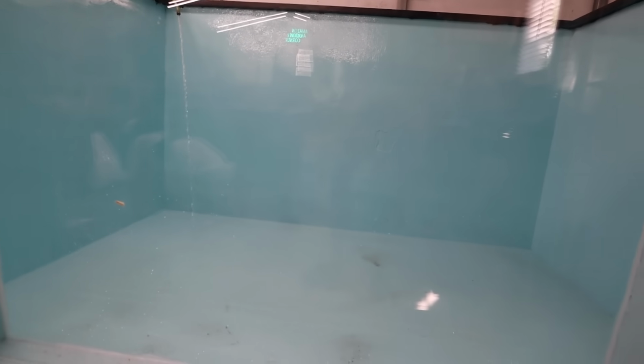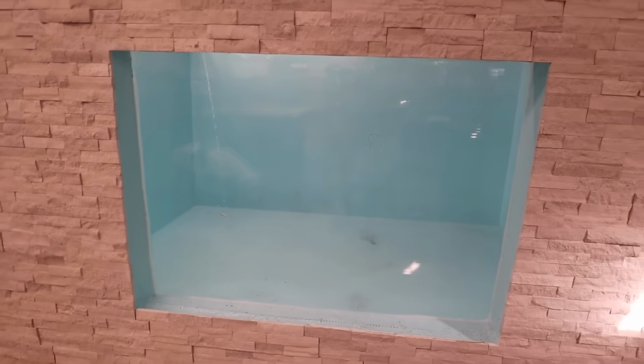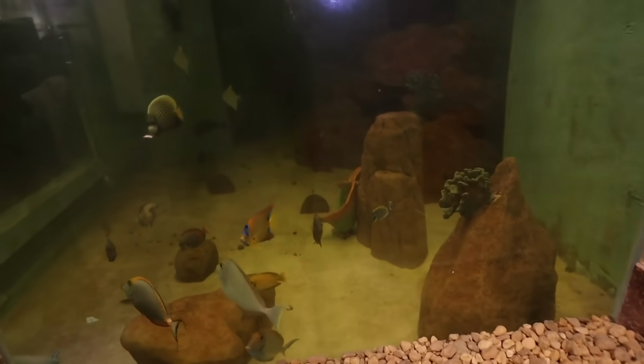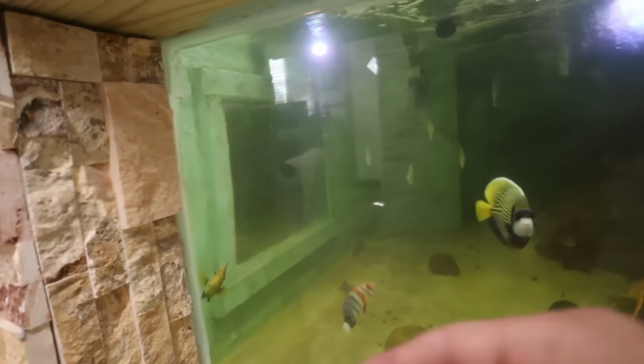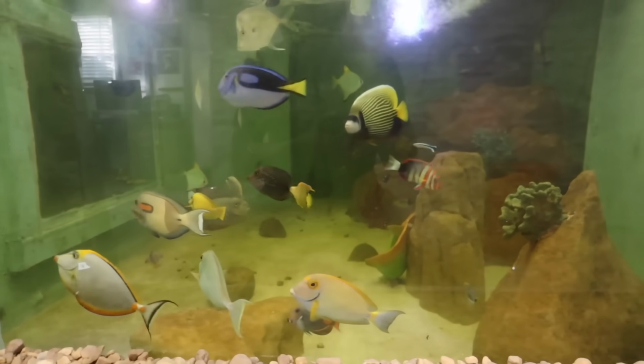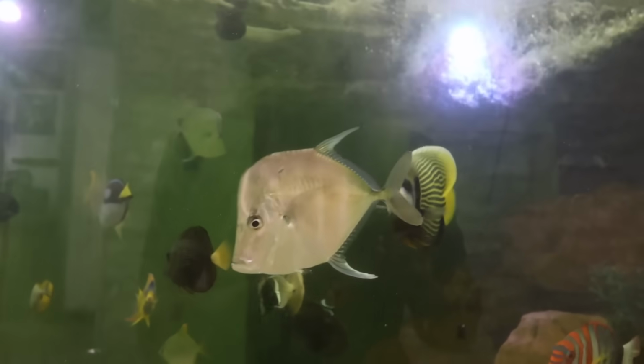I am so excited to not see a leak out of this window right now. This saltwater pond over here had a slight leak. I believe it was that window over there in the corner. But once we fixed that leak, there were no more problems. And ever since, this has just been absolutely fantastic. No leaks, nothing. Look at these fish.